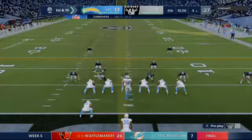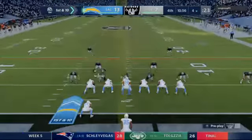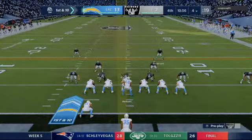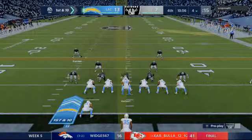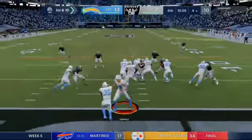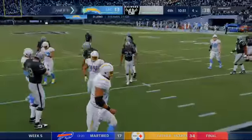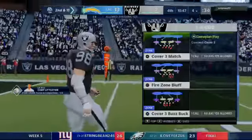The Charger drive about to get going. Another important fourth quarter series coming up. That last INT helping to maintain their slim advantage. And they give this time to the tailback. And he is going to be stopped cold behind the line of scrimmage. He'll lose a yard there, and it's 2nd and 11.